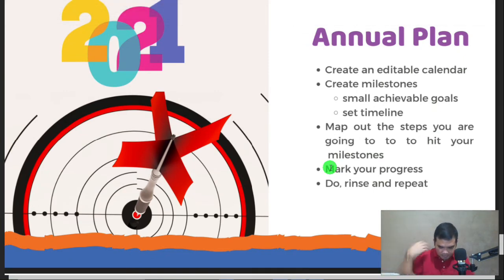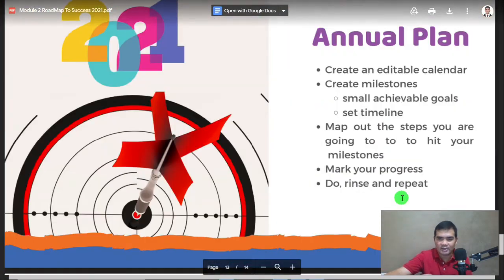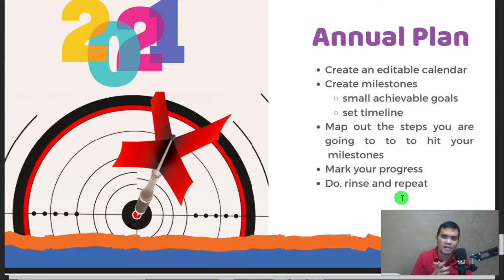Okay. We are done with SMART goals. Now, we proceed to your annual plan. Medyo papunta na tayo sa midterm. No? Short kanina, no? And then midterm goals na. Okay. So annual plan, create an editable calendar, create milestone, small achievable goals, set timeline. Okay, so milestone, ano na ba yung na-achieve mo? Ano pa ba yung hindi? So small achievable goals, importante din yan.